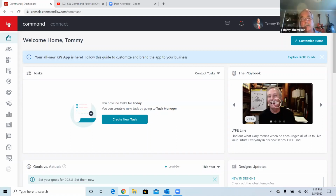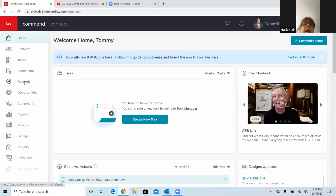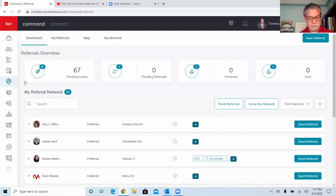Go to the red KW in the top left-hand corner and click on that. Now your screen should have expanded out. Then go down to the word referrals, down the left side, the fourth applet. Referrals. Yes, ma'am. And then it takes you to that screen right there.